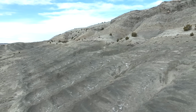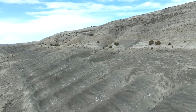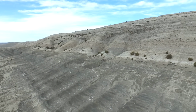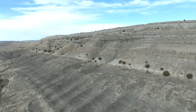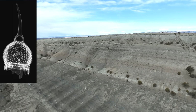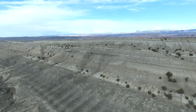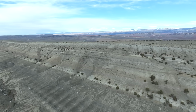The lower darker colored layer is composed primarily of clay shale and is dark colored because it has organic material within it. The upper lighter colored formation is also a shale, but it formed primarily by the deposition of microscopic plankton called radiolarians. They have shells made of silica. Based on the fossils found in both units, they were clearly deposited in the deep open waters of an ocean.